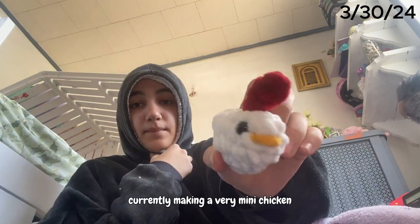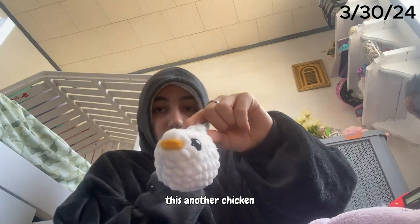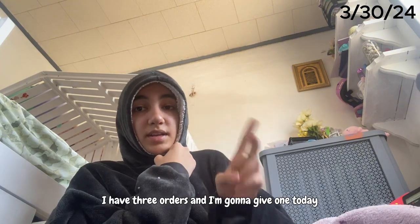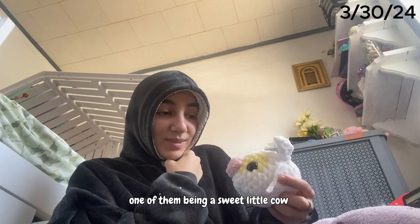Currently making a very mini chicken. I don't know how I feel about it because it looks a little wonky. This is another chicken, this part I self-attached, and I have orders I'm supposed to be doing. I have three orders and I'm gonna give one today. Two of them I still have to complete, one of them being a sweet little cow.